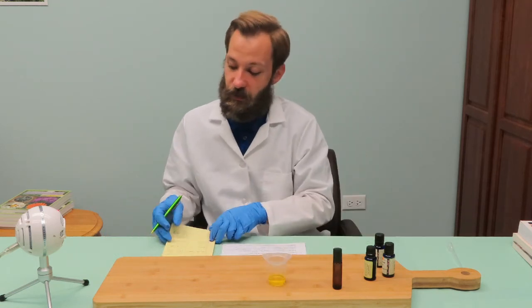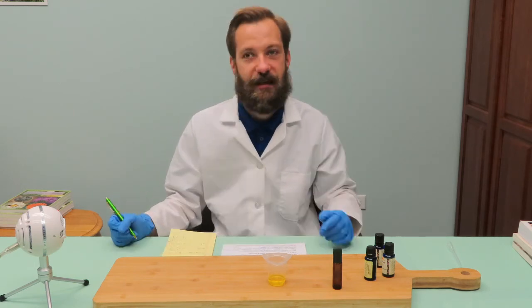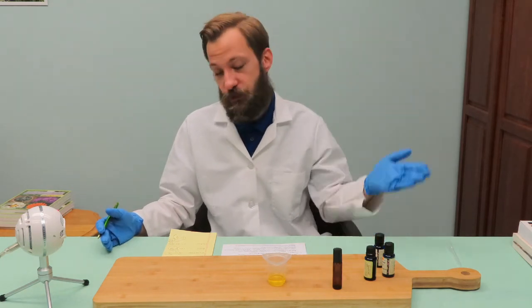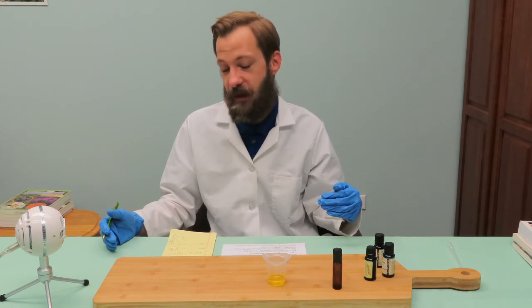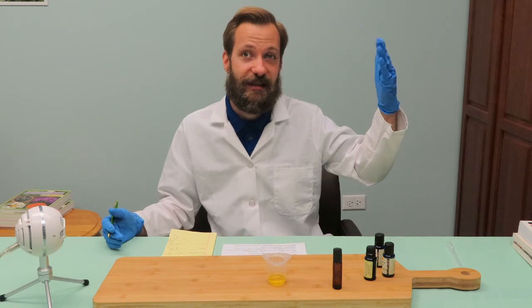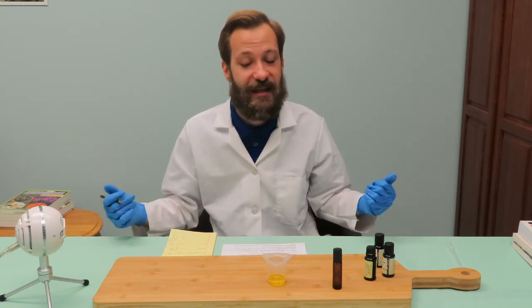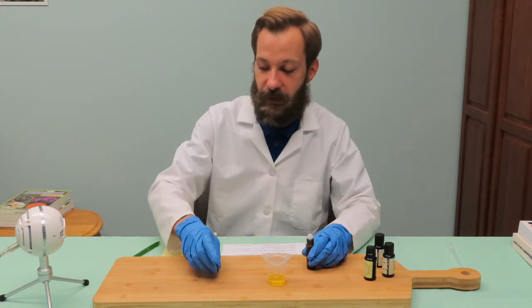And now we know that we've got our drop ratios. In the future, if we end up loving this blend and we want a large batch of it, what you'll do is you'll take your drop of oil per total drops and create a percentage there. And then based off that percentage, you can increase the sizes into milliliters versus drops, and you'll get the same percentage of oils and a similar fragrance.